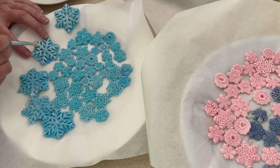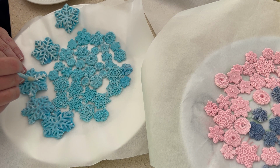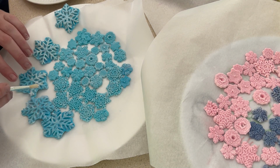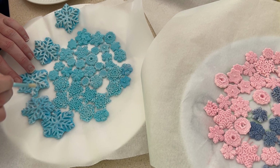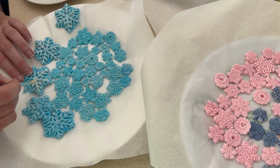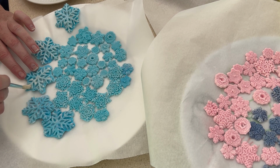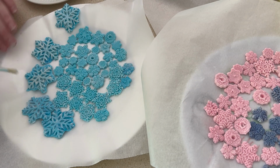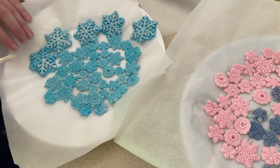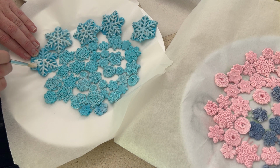So I want to get the paints on the ones I want painted, and then I'm going to put some edible glue on the other ones and start sprinkling glitter and things like that on. I feel like this one needs to be trimmed, but you can see it's kind of crumbled a bit getting it out of the mold, and I was really struggling to get them out of this mold. So these ones are all quite thick because it was the only way to get the big snowflake. And as you can see, I'm not really being precious about the painting. I just want the overall effect to be good.